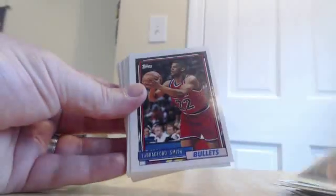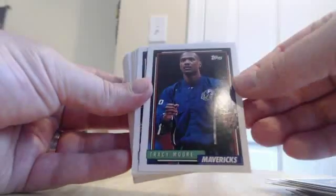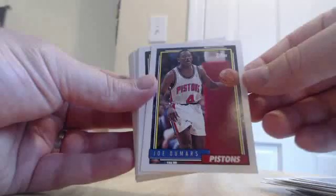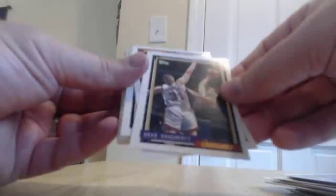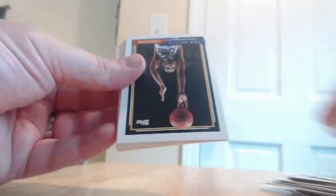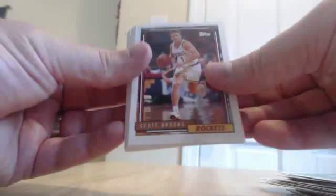Doc Rivers for the Knicks. Bullets goes to the Wizards. Got Nuggets, Mavericks, Clippers. Joe Dumars for the Pistons. Mark Price, Cavs. Magic. Brad Daugherty for the Cavs. Nuggets. Cavs. Rockets.